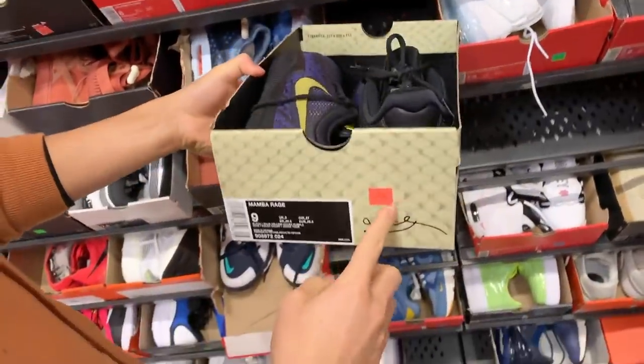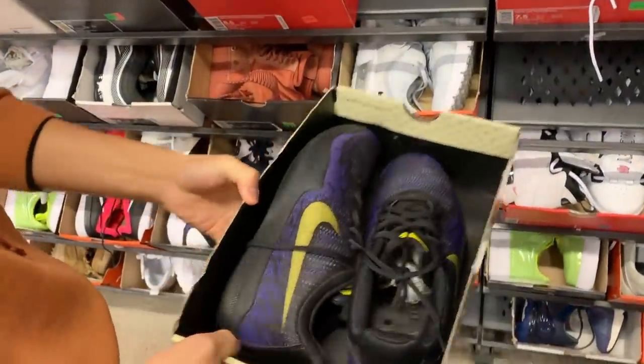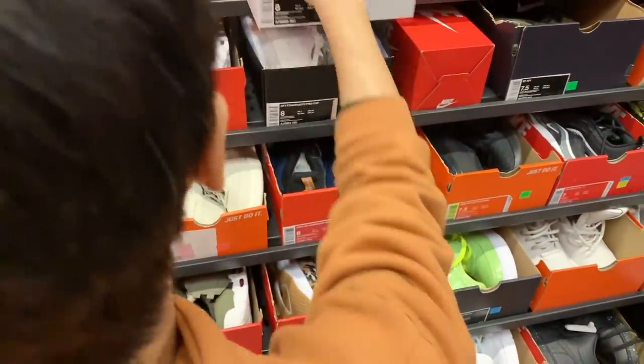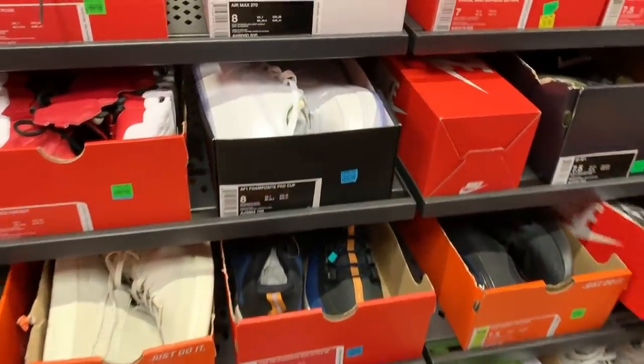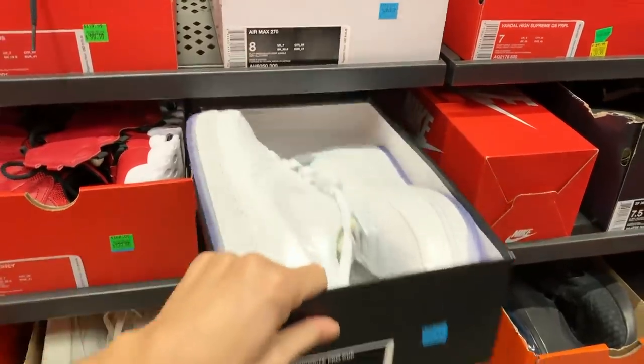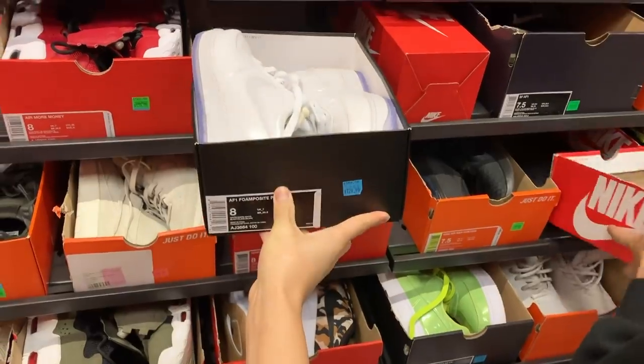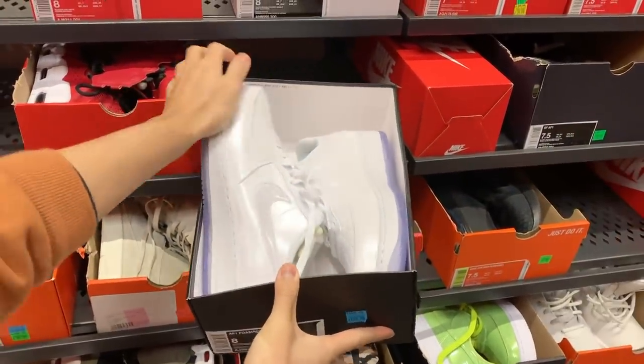All right. Mamba Rage for 45 plus 20% off. Not bad. Not too bad. Damn, look at these white foams. Air Force One foams. Those are crazy. Ooh, these are like pearl whites, dude. Yeah, those are sick. Those are sick. These are heavy as hell, though. Yeah.